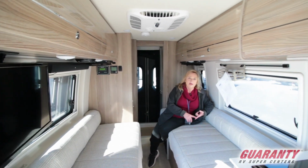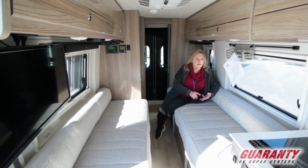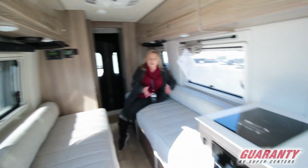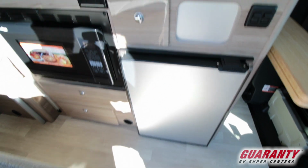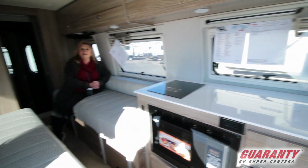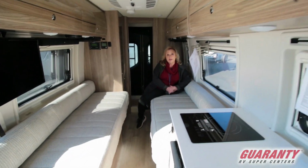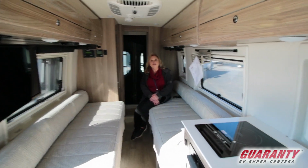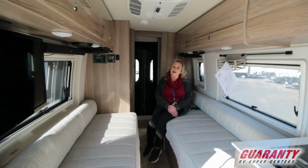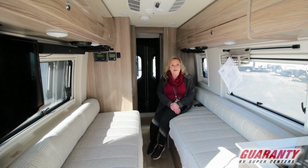So it's got a JBL speaker. It's got the best generator. It's just loaded. It's an induction stove top, solid surface counters. But more than that, it's a Winnebago product. Winnebago's been building since the 70s, and they know what they're doing. They have a very satisfied clientele. When Guaranty orders these units, they order them with just about every accessory that you could possibly put on it. They have a great price point.